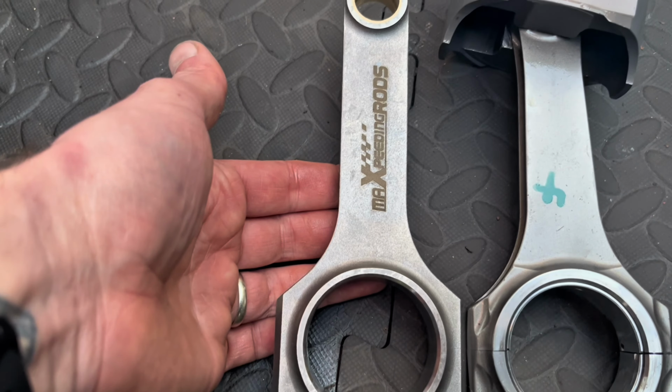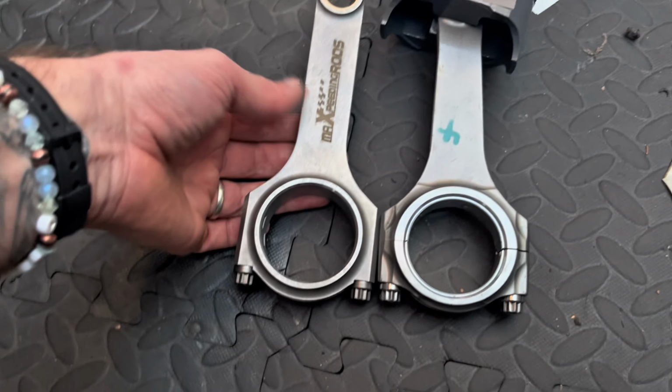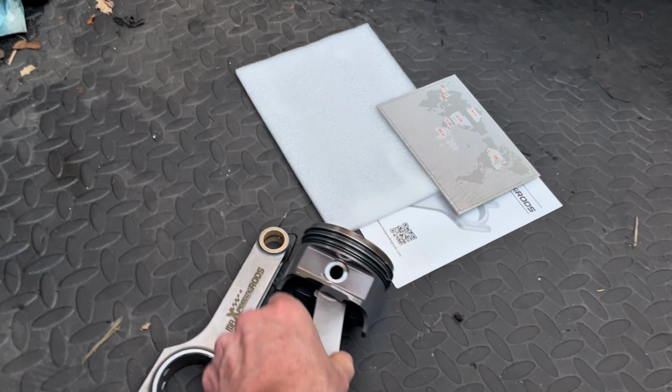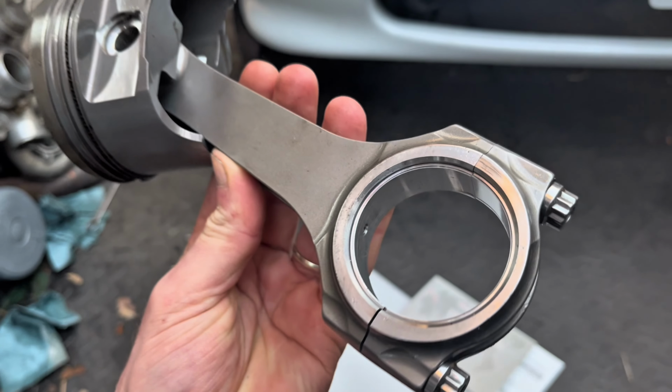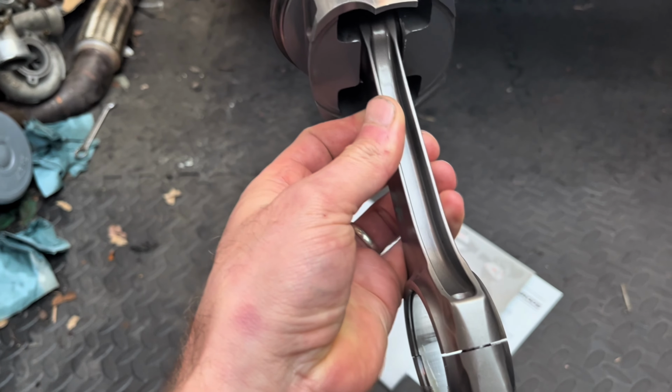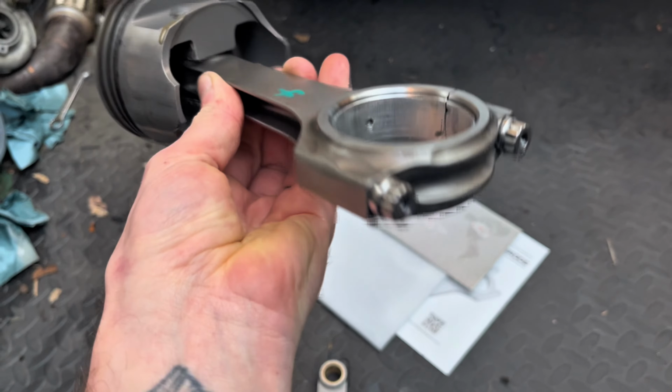Okay, so there's the new rods versus the old rods. Obviously the same length, and the bearing sizes and all that will be the same. So look, I'll be honest with you, the quality of the Sains rods, however you say it, seem far more superior. They seem much sturdier and a nicer finish, I won't lie.